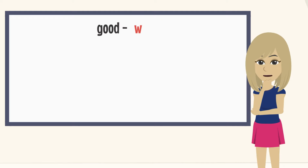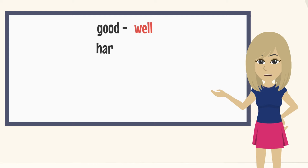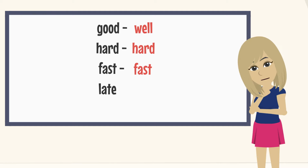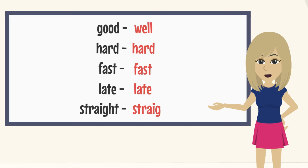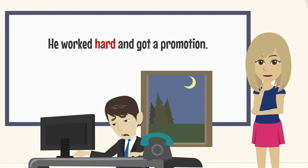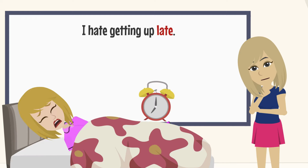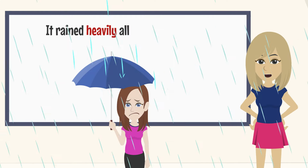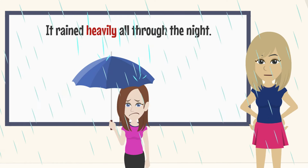However, there are also some irregular adverbs. Good, well. Hard, hard. Fast, fast. Late, late. Straight, straight. Here are also some example sentences. He worked hard and got a promotion. I hate getting up late. It rained heavily all through the night.